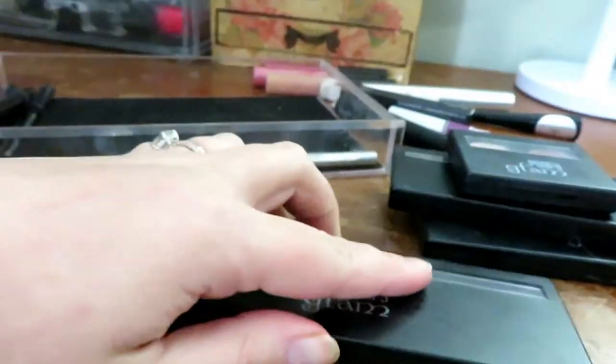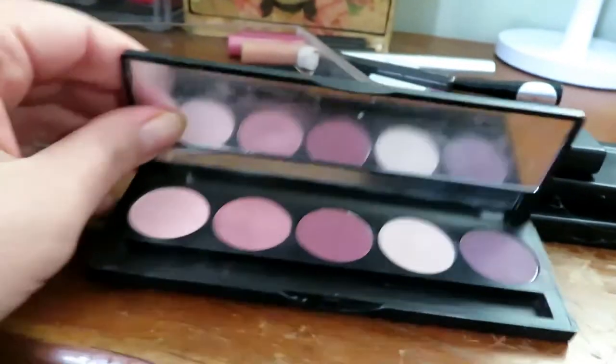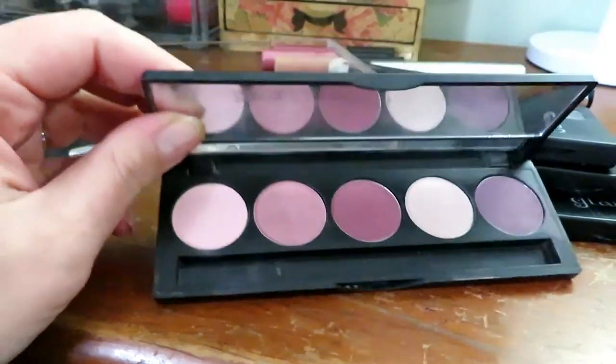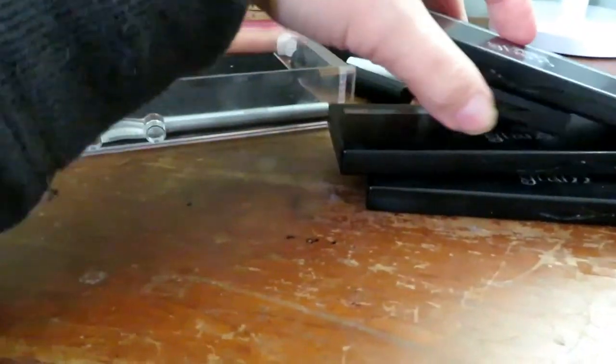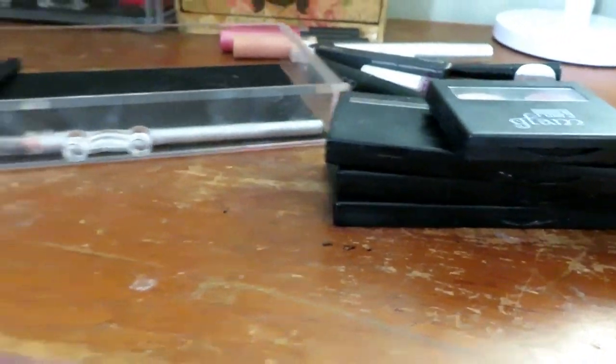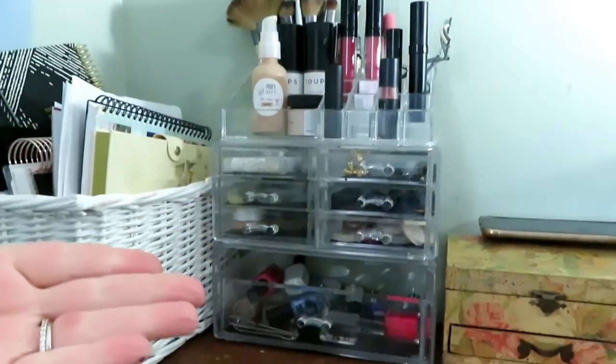And then this one is Time Flies. This one is more pinks and purples. I use it in spring and summer. I do more neutrals in the fall and more pinky purples in the spring. Yep, and that's it. So that is the makeup tour of all the things.